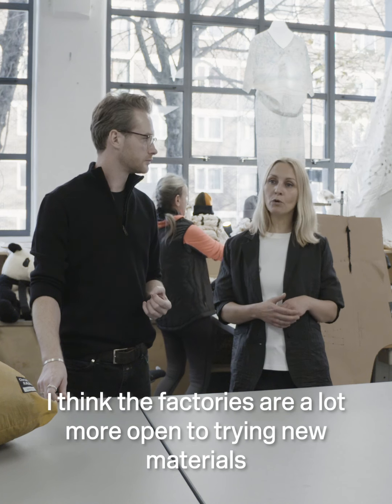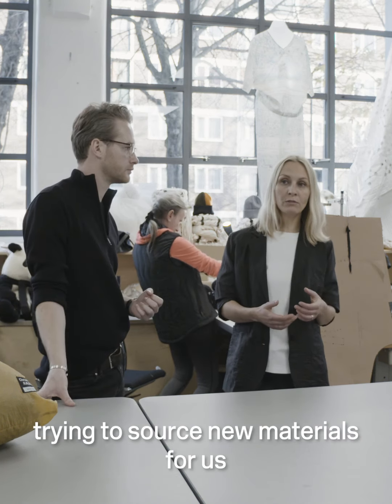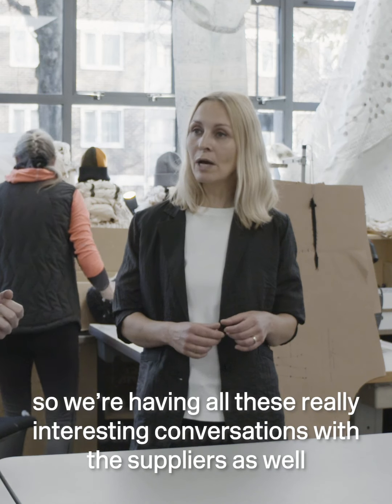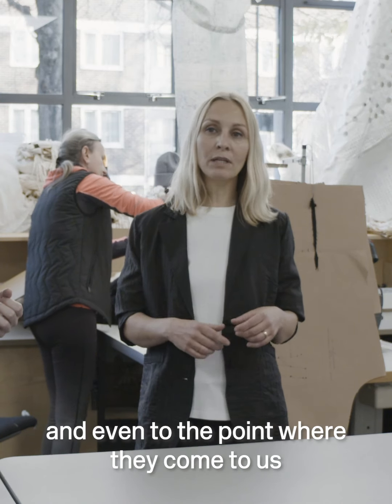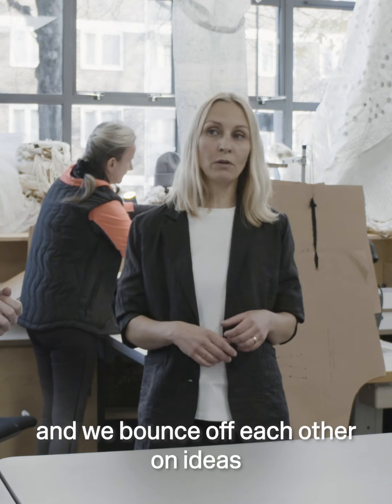I think the factory is a lot more open to trying new materials, trying to source new materials for us, working in different ways that are more sustainable. So we're having all these really interesting conversations with the suppliers as well, even to a point where they come to us and we bounce off each other on ideas.